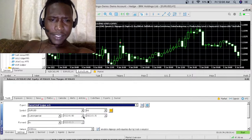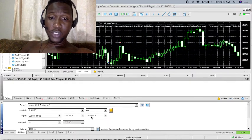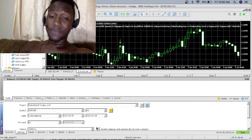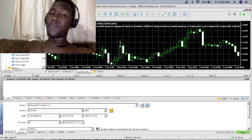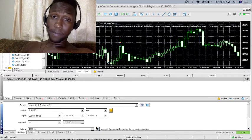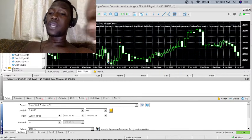Going on settings. We're going to go from February 1st, which is a Tuesday, to February 28th. Only 28 days in February. So from February 1st or 2nd to February 28th, we are going to see how this EA does. Remember, in January, you're 4%. Let's see if we're going to lose percentage, or if we're going to gain percentage.